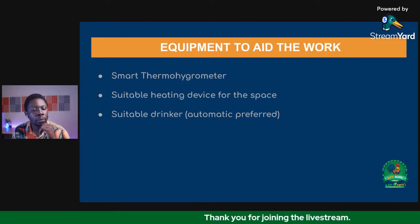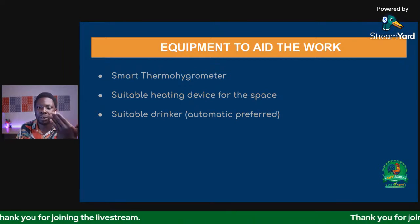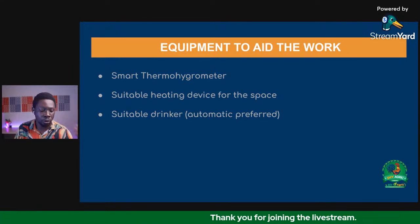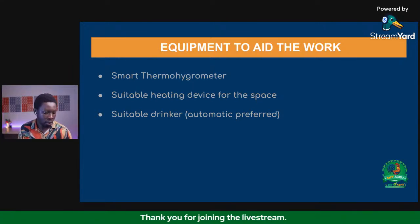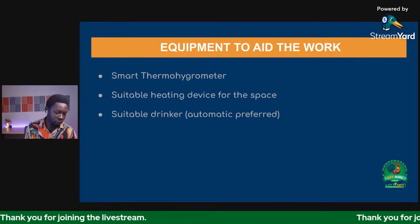So you will need your thermohygrometer to monitor your temperature, and the smart one will really help you so that you don't have to enter the chicken house all the time. You can just check it on your phone. I have the app here. Let me see if I should just show you something here.